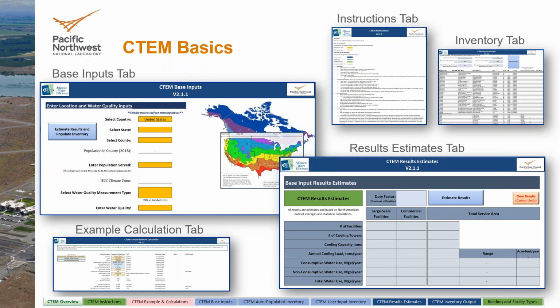Okay, so here are a bunch of screenshots from the CTEM Excel tool. It is a macro-based tool, so you do have to enable macros, but otherwise it's all in Excel. Down at the bottom, you can see a little clipping of all of the different available tabs. Some of the key ones are the base inputs tab, where you can see it's just a handful of data inputs that you have to put in to do the basic functionality.